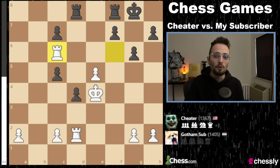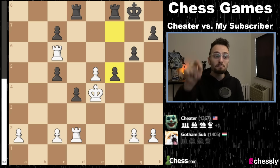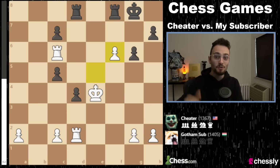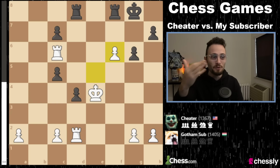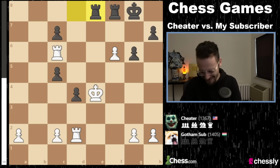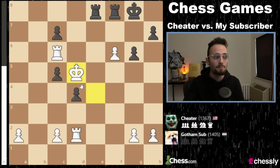What do you do when you don't know what to do? f5 check. Forgetting that in this position, there is en passant. So now white is winning. Now, what do you do when you don't know what to do? You give a check. I don't know what black's actual strength is, but it's very funny. And then black is like, okay, now all these pawns are going to fall, right? And black has nothing. Black is just going to lose all their pawns.